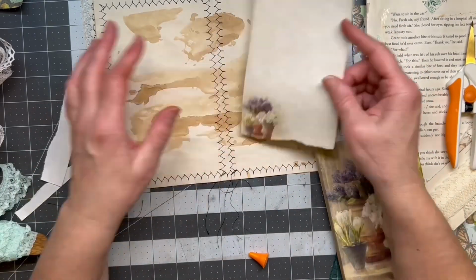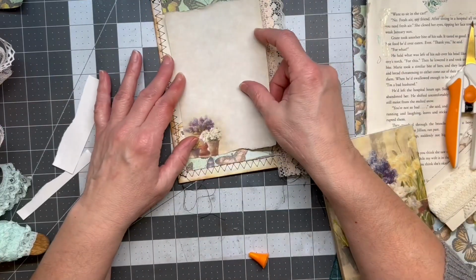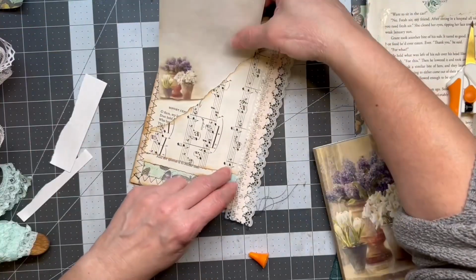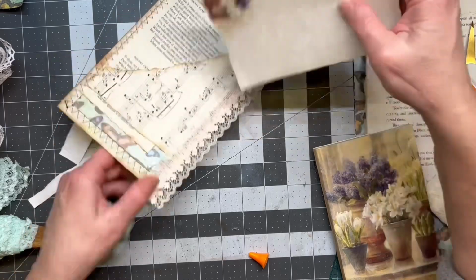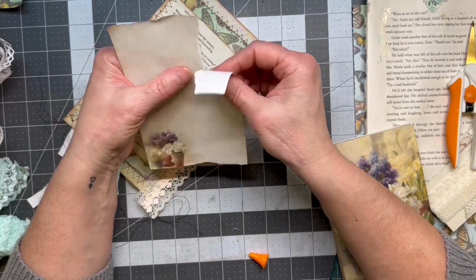That covers up all that pretty coffee stain. I really like that. So I don't know if they're all that gorgeous, but what if we just do... should we just make the journal card? Because I feel like we made something here. We should put something in there. Let's see.